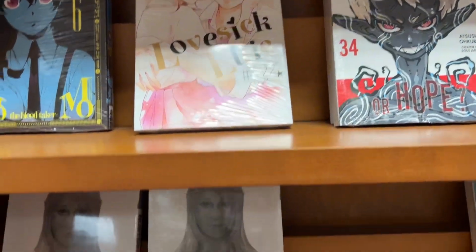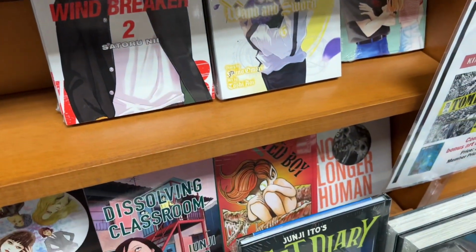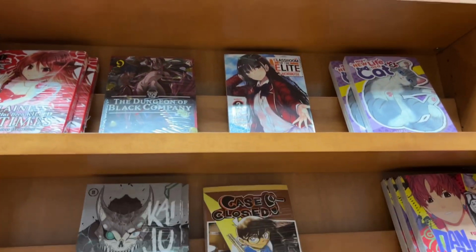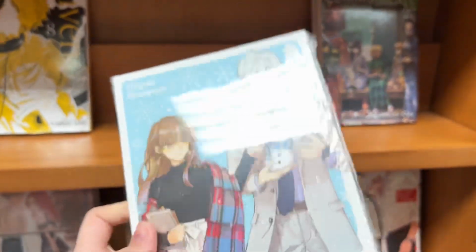Here are some of their new releases. Lovesick Ellie, Hunter x Hunter Volume 37, Windbreaker Volume 2. I ordered it from Right Stuff like a bajillion weeks ago, and it's yet to ship even. I'm so sad. Same with Kaiju No. 8 and Given Volume 8.